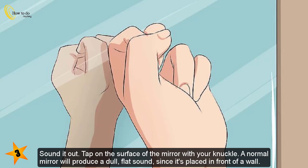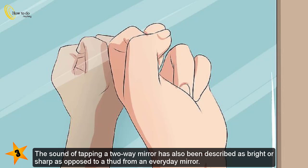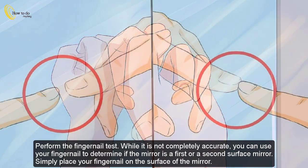Tap on the surface of the mirror with your knuckle. A normal mirror will produce a dull, flat sound, since it's placed in front of a wall. An observation mirror will produce an open, hollow and reverberating sound, because there's an open space on the other side. The sound of tapping a two-way mirror has also been described as bright or sharp as opposed to a thud from an everyday mirror.